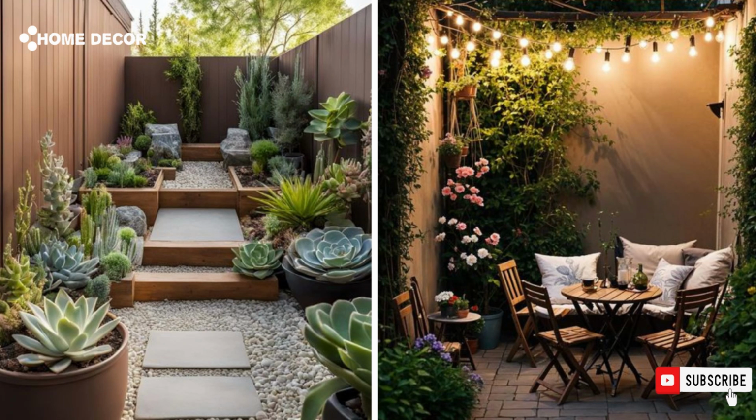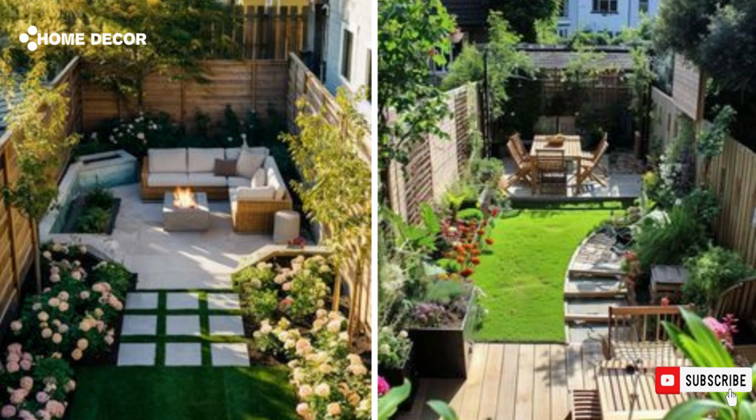Today, we're diving into small garden ideas that will transform even the tiniest outdoor spaces into beautiful, functional retreats. Whether you have a balcony, patio, or a small backyard, these creative tips will help you maximize your space and add a touch of nature to your home. Let's get started.